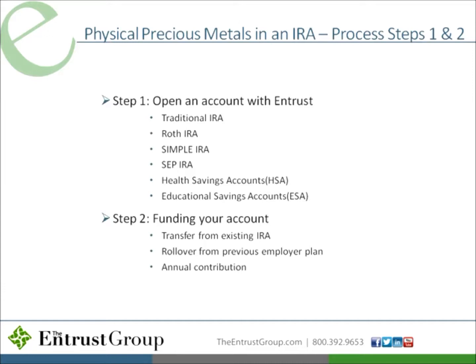IRA transfers are portable. They do not incur any fees, and as mentioned, it's not a reportable event. So you can simply move funds back and forth between IRAs as often as you like. It usually takes about 3 to 5 business days to process. Once you've completed that transfer form, you'll submit it to Entrust via fax or email. We'll then reach out to your current custodian and initiate that transfer. Once the funds hit your account, it will trigger an automatic email to you letting you know the funds are available. At that point, you can call your dealer to lock in a price.